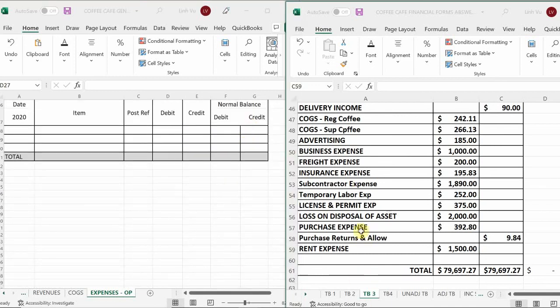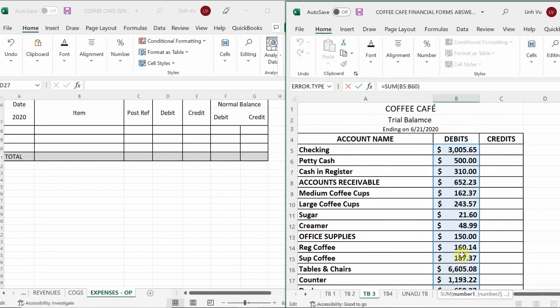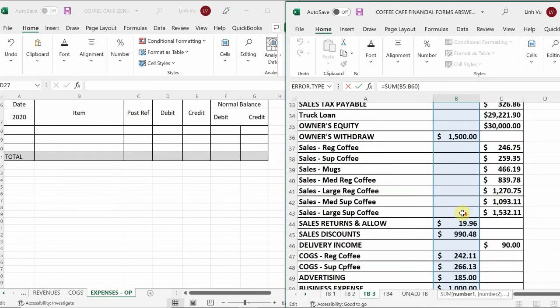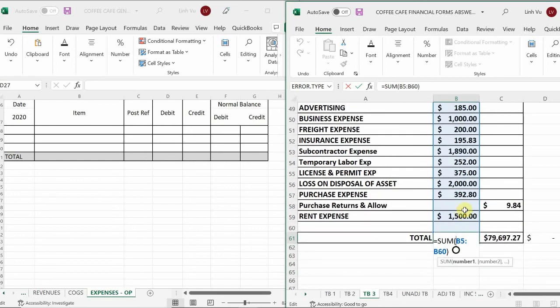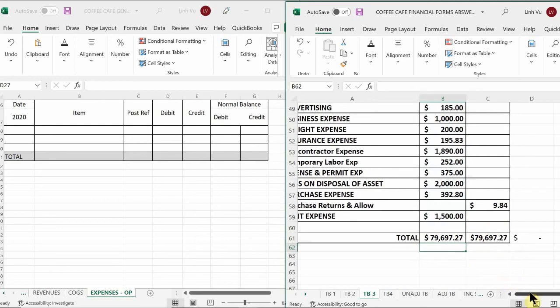Okay? Now, if you copied this worksheet from the previous one, it should also lock in the formula, and every time you insert something, it should automatically update the formula as well. So in this case, if I double click on this, it should say that it should have copied every single one, including all the new cells and new rows that you added in there. If it doesn't, go ahead and just redo your formula, write your equal sum and highlight all of the columns there, and you should get a total of $79,697.27 on the left and on the right as well.